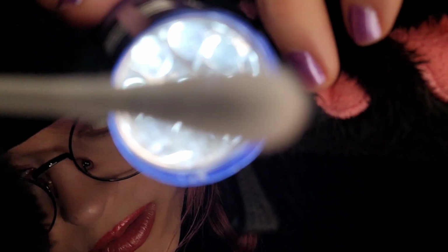Okay, almost got it. Alright, I got part of it. Let me just get this other clean Q-tip and go in there. Almost got it. Oh, there we go. Oh, okay. Got it. See, look at that little twig.